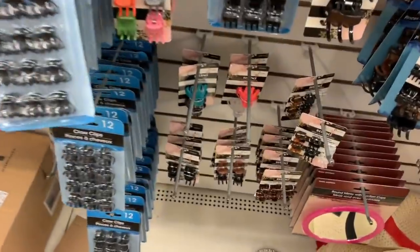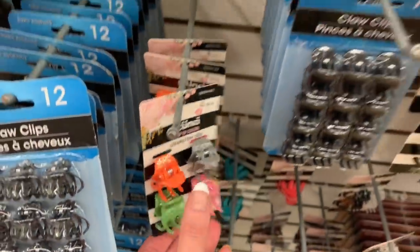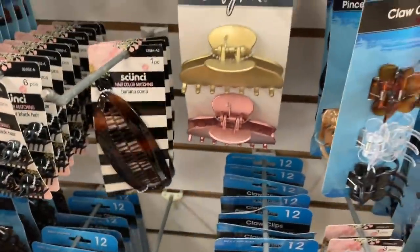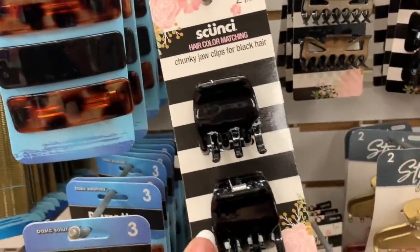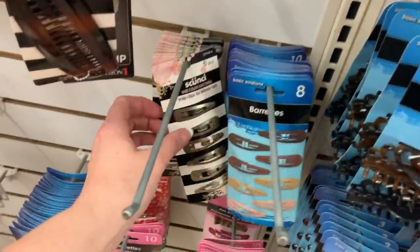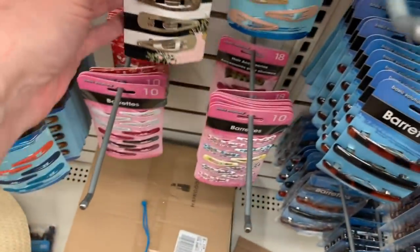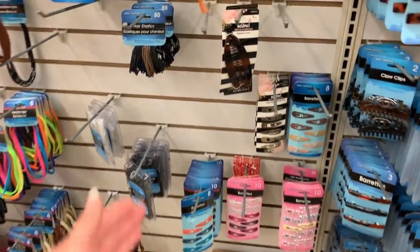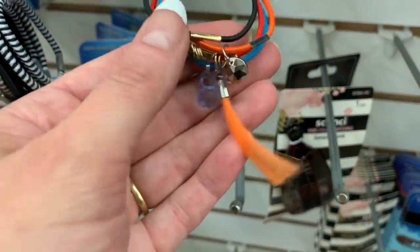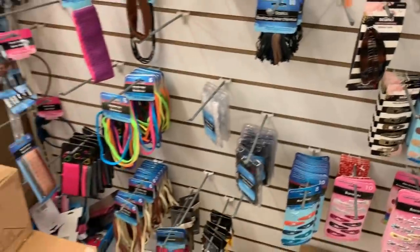It seems like they keep adding more and more scoonsy items too. Look at these. The scoonsy clips. The baby ones. These ones. The banana comb. Some even bigger ones. Hair color matching snap clips for blonde hair. These are pretty. These are the Remington elastics. Oh, that's so cute. So delicate.